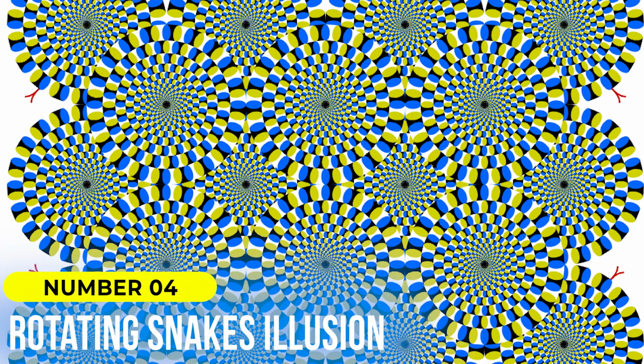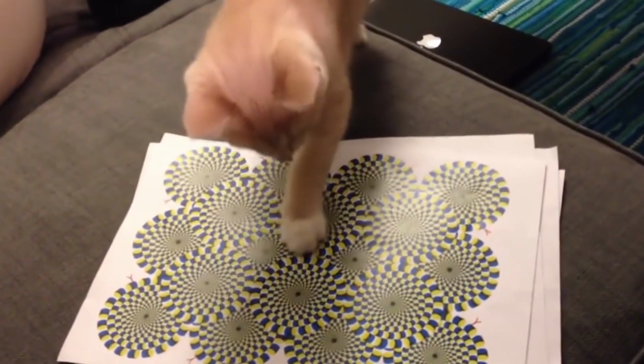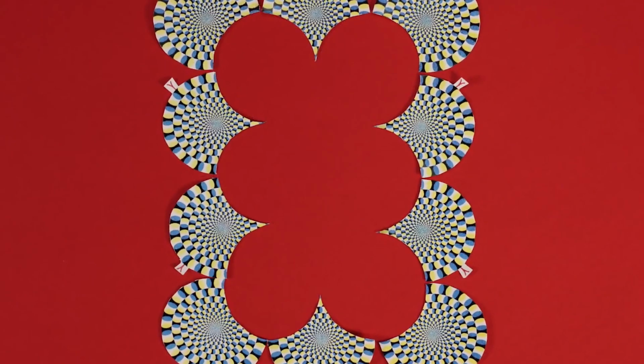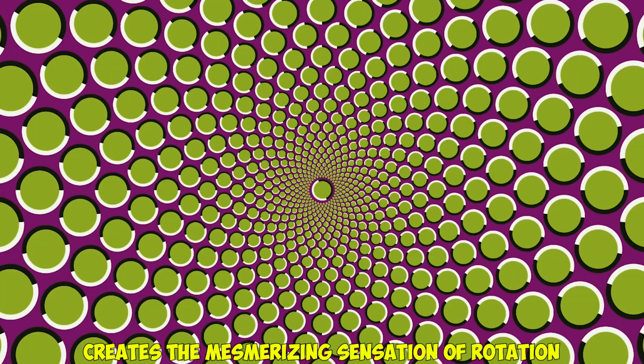Number 4. Rotating Snakes Illusion. Now let's explore an illusion that'll make you feel like you're in a vortex. The Rotating Snakes Illusion. Focus on the center of the image and watch as the illusion of movement unfolds. The curious part is, the image itself remains static. Your brain's tendency to interpret motion, combined with the arrangement of lines, creates the mesmerizing sensation of rotation. Static lines have the power to create the illusion of motion, highlighting the remarkable capability of the brain to perceive movement, even in the absence of any actual motion.